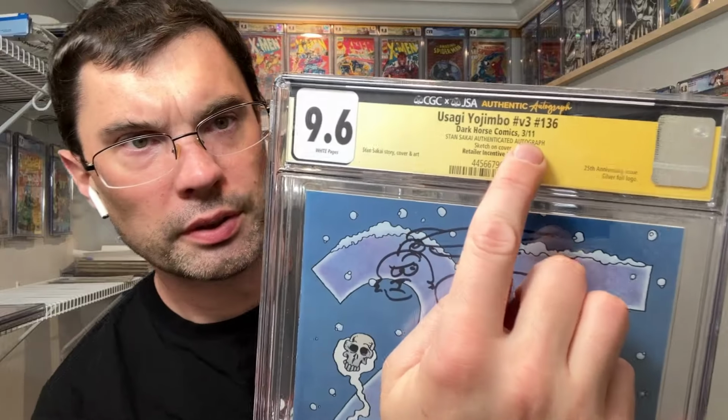And the last one up here is the very rare Usagi Yojimbo 25th anniversary. Actually, I think it's the Dark Horse anniversary in 2010. Yeah, because 2011, the 25-year anniversary there would... Is that right? No, maybe that is 25 years of Usagi Yojimbo. Yeah, because this is 40 this year, and so it's been 15 years. So yeah, no. Anyway, very cool book, very rare.